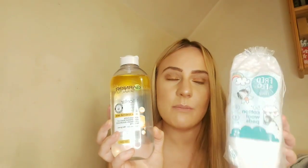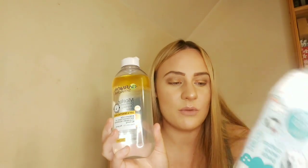These do retail at about £1.75. I am aware that is quite expensive, but I wouldn't usually spend that much money on them. It's only because of this whole virus that's going on at the moment, I haven't had the chance to get into the shops like Superdrug or Boots or Primark, places that will sell these at a very reasonable price. So I did have to pay £1.75 for them, which I think is quite expensive, but again, I've got them and they work really well together, so that's them too.